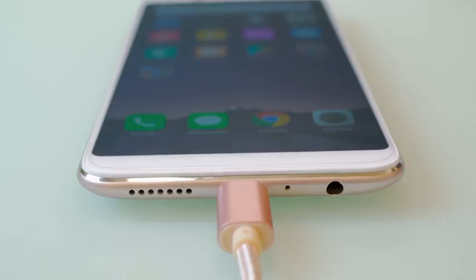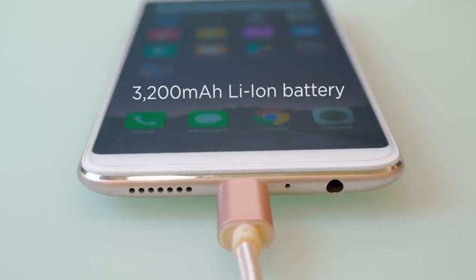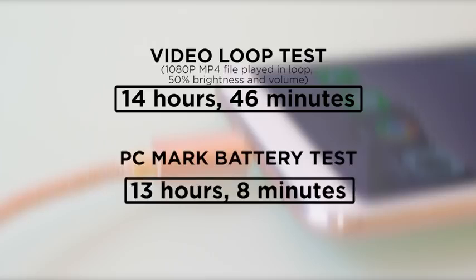Powering the Oppo F5 is a 3200 mAh lithium-ion battery that actually gets quite a lot of mileage. In our video loop test, it was able to last an impressive 14 hours and 46 minutes. On the PC Mark battery test, on the other hand, it lasted 13 hours and 8 minutes. As for charging, empty to full will take you slightly under 2 hours.